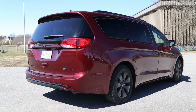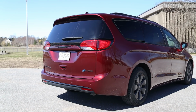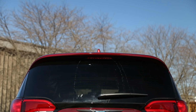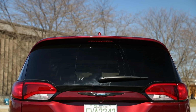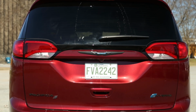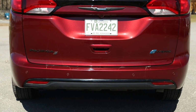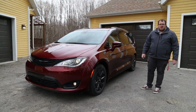Blind spot monitoring, rear cross-traffic alert, forward collision warning, lane departure, parallel and perpendicular park assist, and adaptive cruise control with stop and go. So essentially the full suite of safety tech that you would expect. It's a good thing to have on a minivan because really, like we mentioned last year, people are probably going to be looking at this instead of the larger 3-row crossovers.